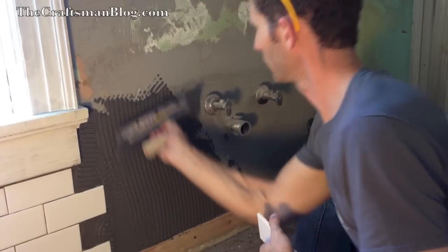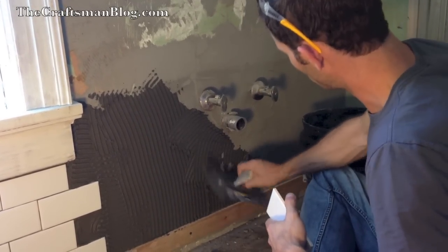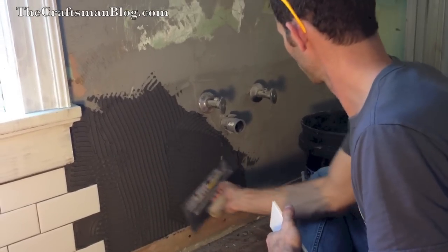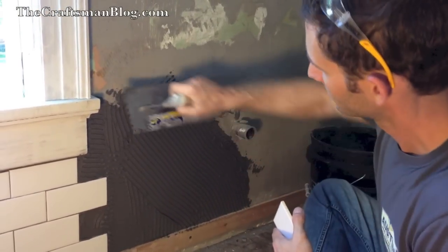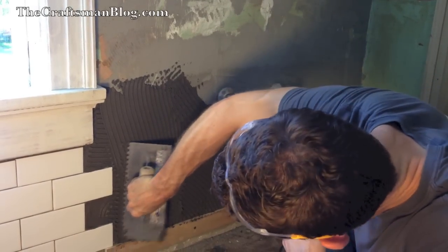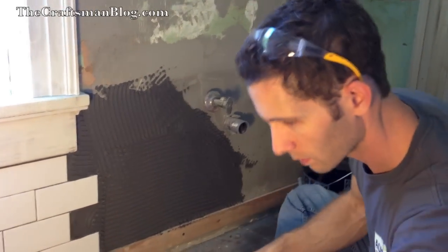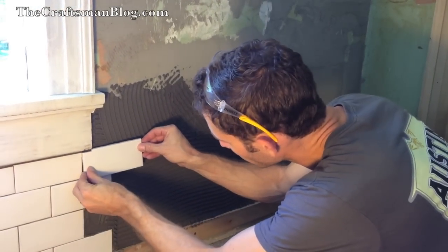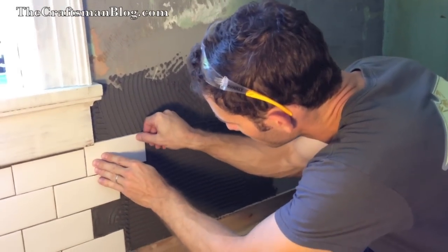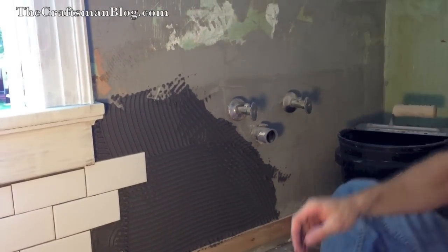It takes a little while to get a feel for how to work with one of these trowels, especially in these really cramped positions that you get into in these tiny little bathrooms. Alright. So the first one I'm going to set is that little one that we cut the notch out of. It's going to go right in here. Make sure that's set in there good.